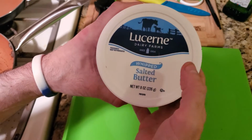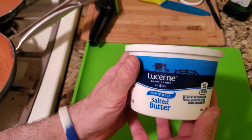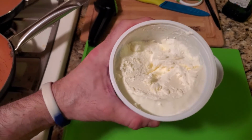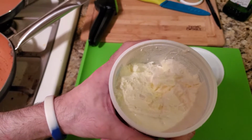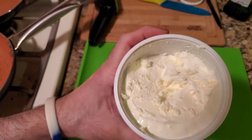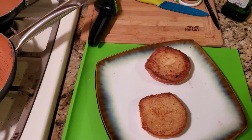This dairy has been in business since 1904. This is whipped butter. It is really good. This is what it looks like on the inside. If you live in an area that has Acme or their stores, this is $2.59 and it's a great product. I will put pictures at the end.